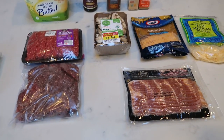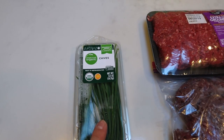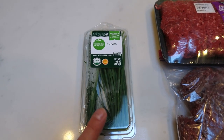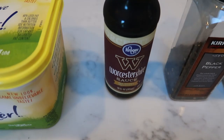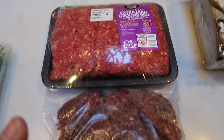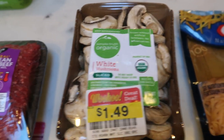What you're going to need for your burger bowls: some chives, if you wanna top your burger bowl with them. I'll probably add some G Hughes barbecue sauce as well, but you can pick whatever toppings you want for your bowl. Light butter, Worcestershire sauce, black pepper, garlic powder, and seasoning salt. 2 pounds of 96/4 extra lean ground beef, mushrooms.